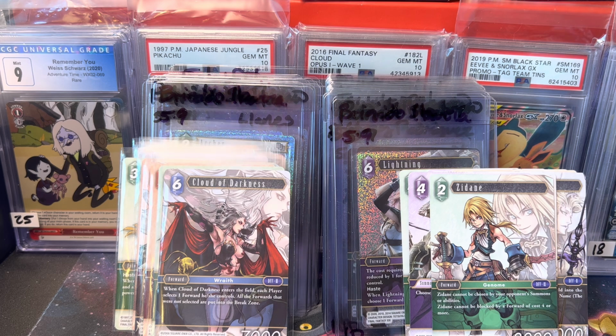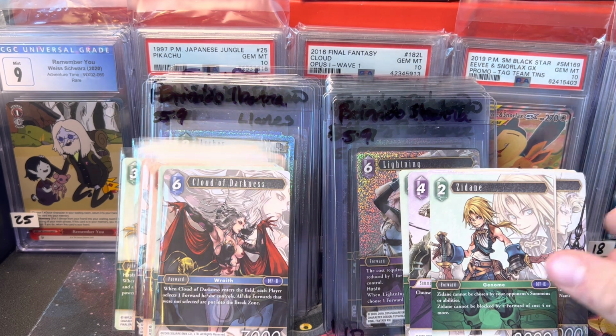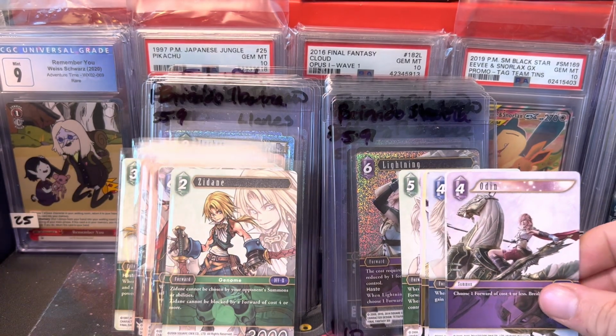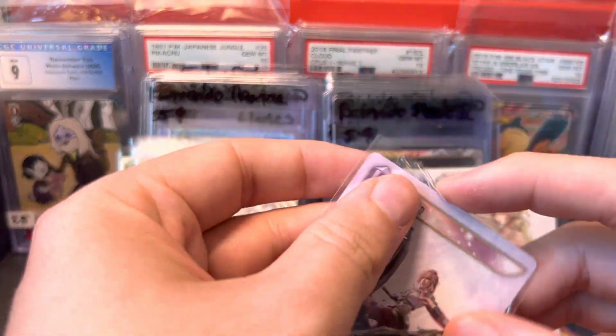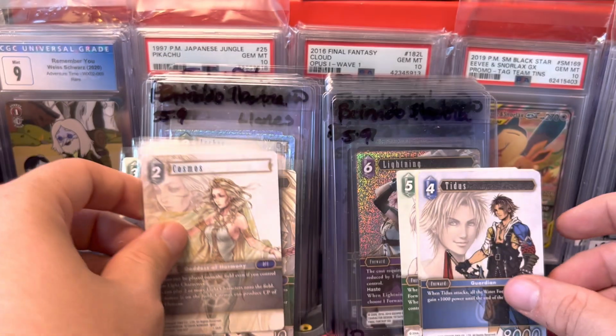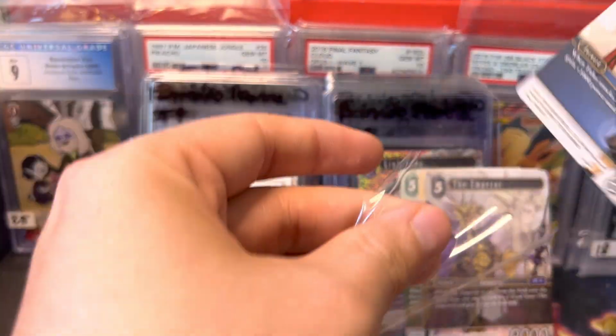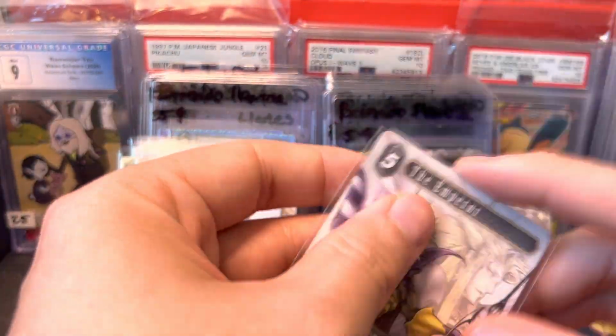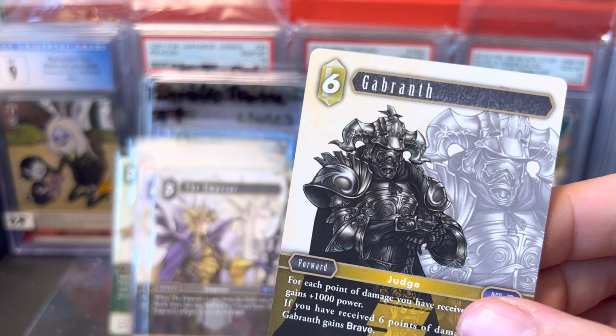Think I should try to sell it? I don't know. I guess if I said it's specifically Opus 1 bulk, people might actually be interested in it for a special price. Here's Cosmos. Here's Titus. Here's the Emperor. Gabranth.